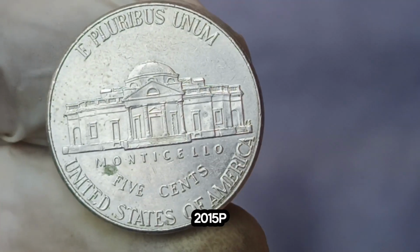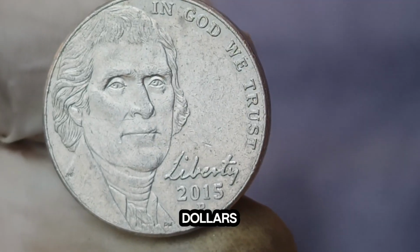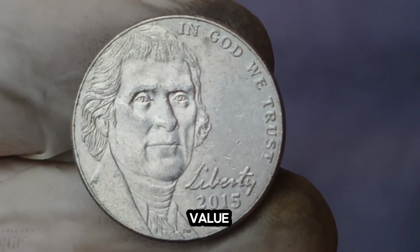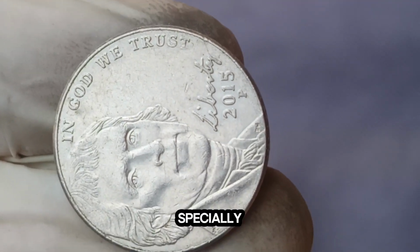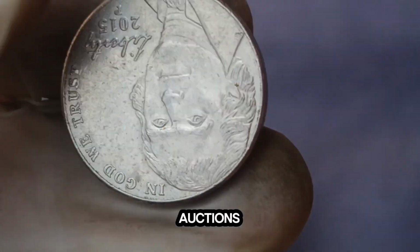A 2015 P nickel graded MS68 Plus can sell for thousands of dollars. If a flawless MS70 specimen were to be discovered, its auction value could easily skyrocket into the millions. Even proof versions, specially minted with extra detail and shine, can fetch huge money at auctions.